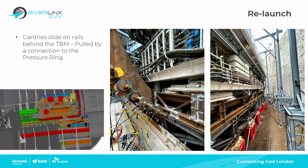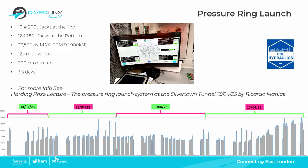I'm not going to go into too much detail about the pressure ring launch itself because Ricardo is here tonight, gave a presentation on that back in April. So if you've got any questions on that, you can find him in the bar. It only took 3.5 days, 200 mil strokes. Also, PHL are here tonight if you've got any questions on that.